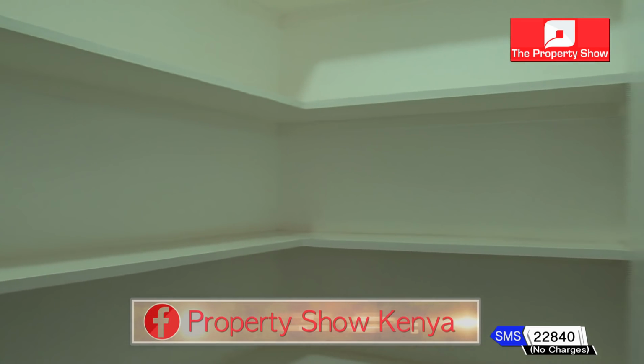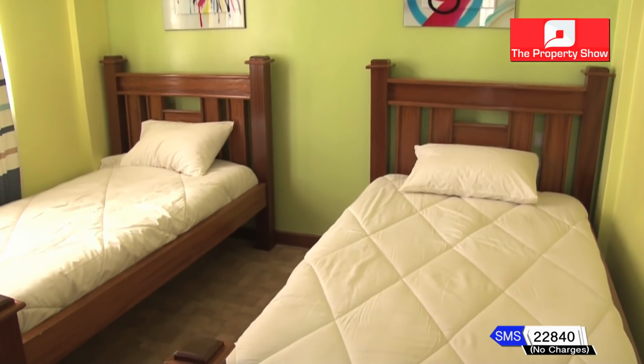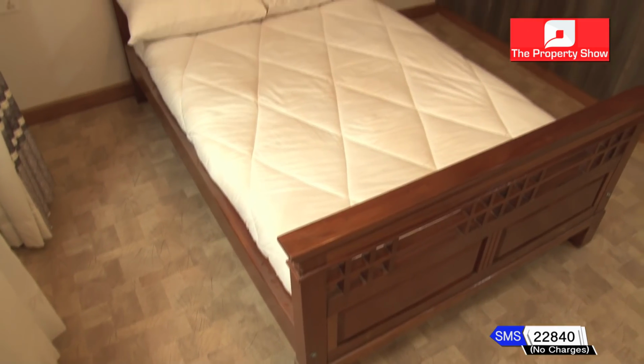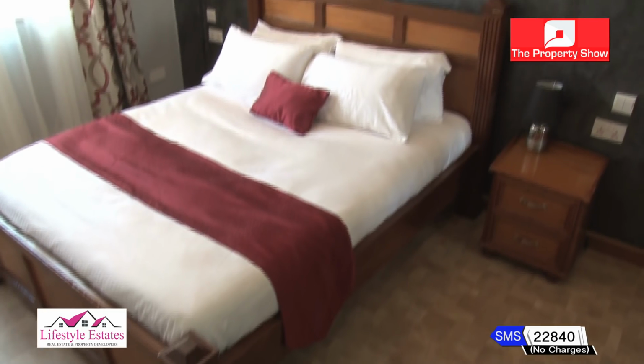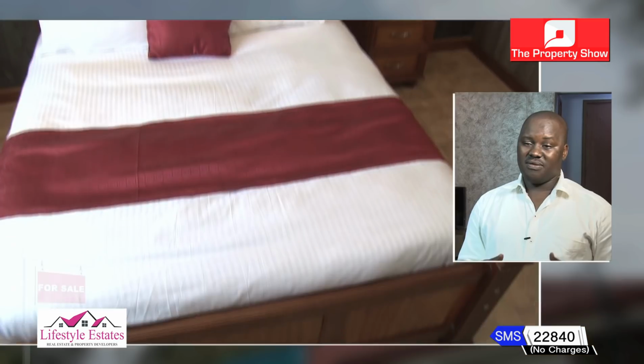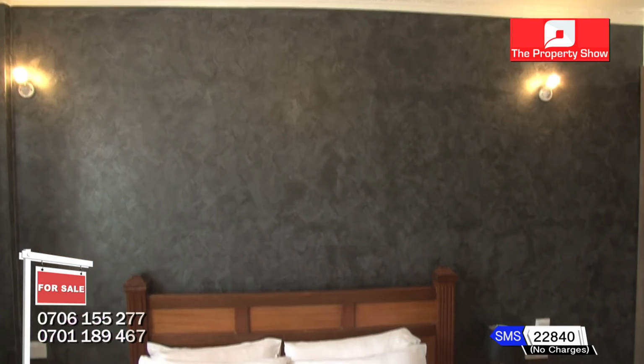Then we go to the bedroom. Bedroom 1 can fit 2 beds, and bedroom 2 also can fit 2 beds. Also, we have provided internet and TV areas, and when you go to the master, we have provided more than enough sockets to make your work easier.